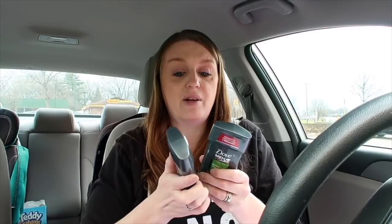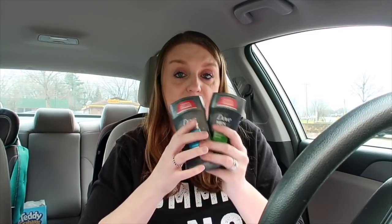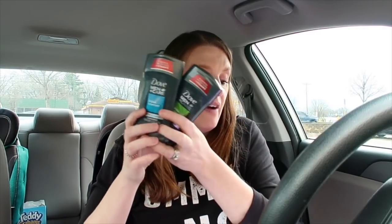I ended up getting this deodorant. Now we do have $3 off coupons that we just got in today's inserts, which I think is a pretty good deal. The Dove deodorant is 2 for $10. You guys want to use 2 $3 off coupons that we got from today's inserts.